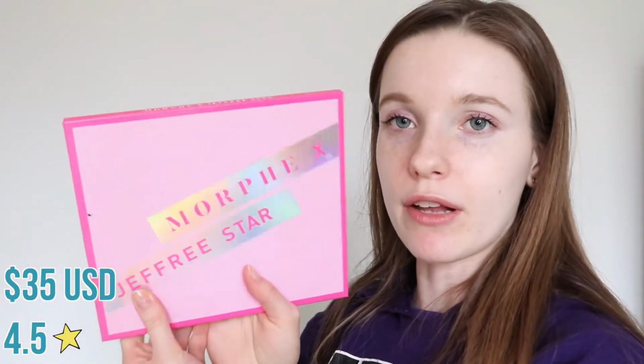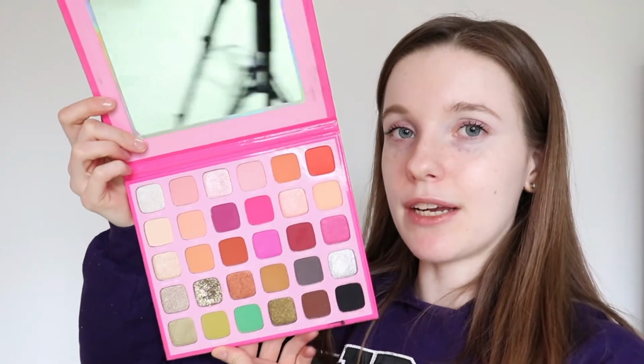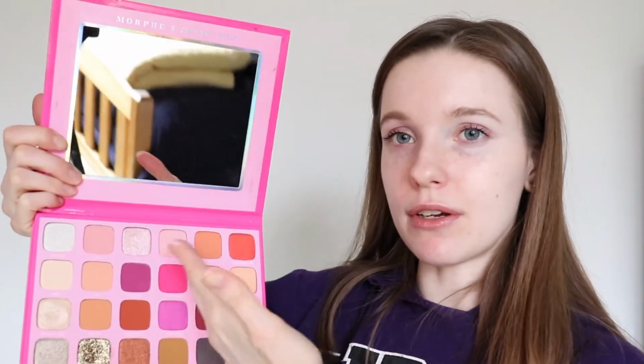Morphe and Jeffree Star collaboration palette. So one of my coworkers, Emily, thank you again, had recently given this to me, and I was so excited because I know that I actually really, really wanted this palette. Now it doesn't say on either the Morphe website or the Ulta website whether this is vegan, but I know all of Jeffree's formulas are completely vegan. I'm gonna guess that it's vegan because I've used a lot of the pink shades and have not had an issue, but I did look through the ingredients and nothing said carmine unless it was like Red Lake or something, which I know is not the same.